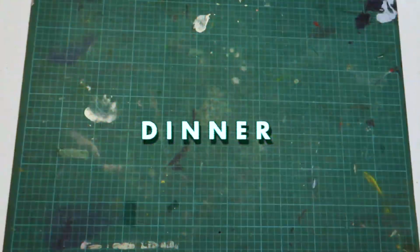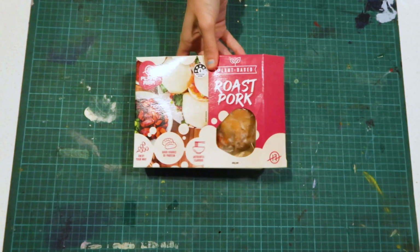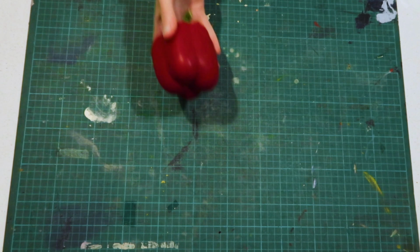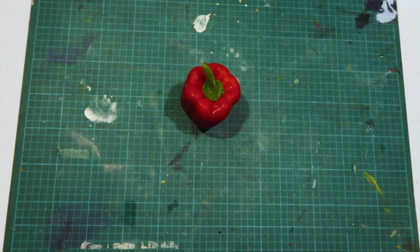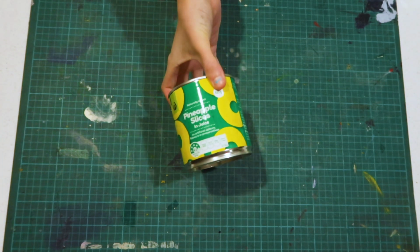It's the best. Next up is sweet and sour pork, which is super delicious. Again, it's this Plantasia pork stuff, which is top of the list, guys. We got some capsicum or red pepper, some rice noodles, some sweet chili sauce, and some canned pineapples.